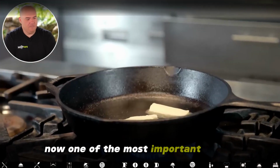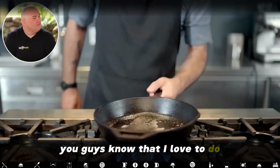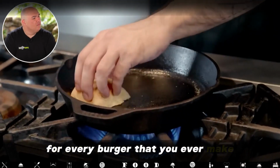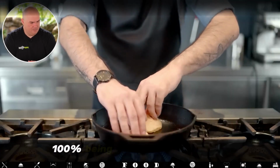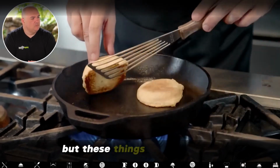Now, one of the most important things, you guys know that I love to do and that you should do for every burger that you ever make, is toast your buns in some butter, please. Yep, I'm 100% sorry I'm being so emphatic right now, but these things are important.